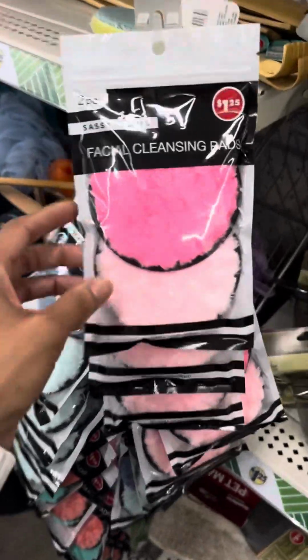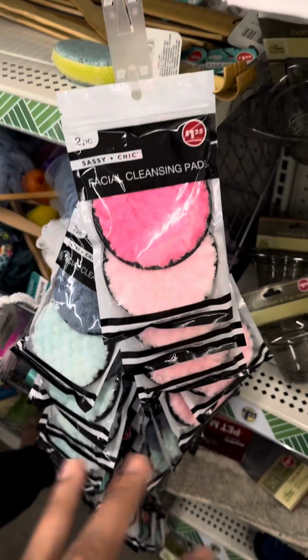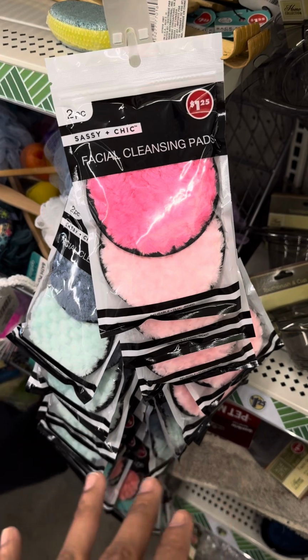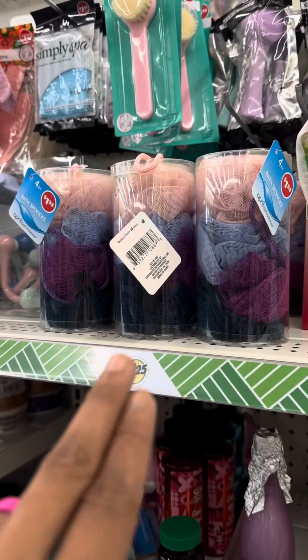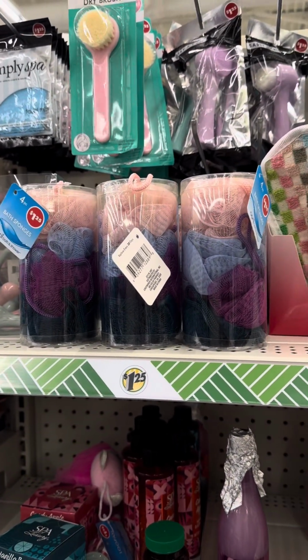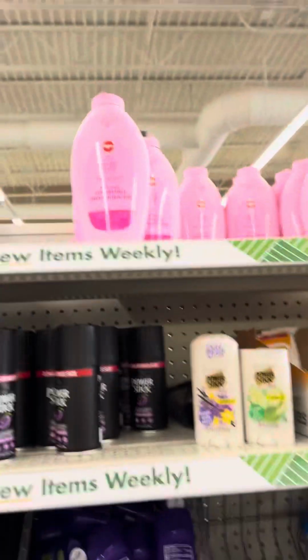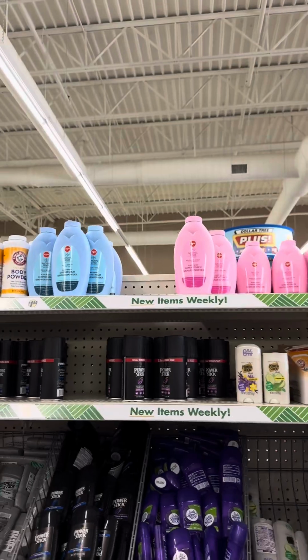Now these facial cleansing pads are really good and effective. They exfoliate so well, don't scrub hard. You really don't need soap with this, but I know it's tempting. Now my mom was trying to get these individual poofs. You can get these right here for one canister. Now they don't last as long, but it's going in a gift basket. It's gonna work. Oh, they have the pink cornstarch up here, and the blue one, but no purple.